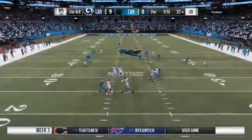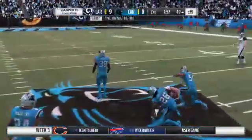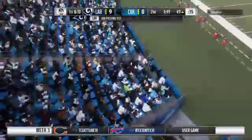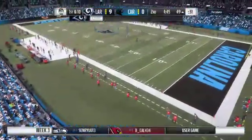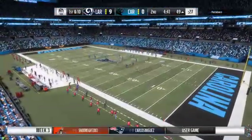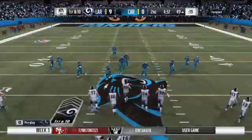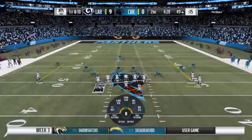To throw on second down is Goff. Over the middle, that's hauled in by Kupp. And he'll be taken down, but not before he works it past the 50. He had the touchdown earlier. This one's going to get him a first down. So from Panther territory now, it's 1st and 10 at the 49-yard line.